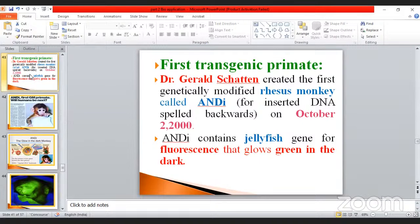How was it created? ANDi contains a jellyfish gene. You already know that the jellyfish is an aquatic animal. It has plasmids, and a specific gene is responsible for the fluorescent color that glows during the dark. That gene is isolated from the jellyfish and incorporated into the rhesus monkey. As a result, what will happen? It glows green in the dark. The rhesus monkey also glows green in the dark.